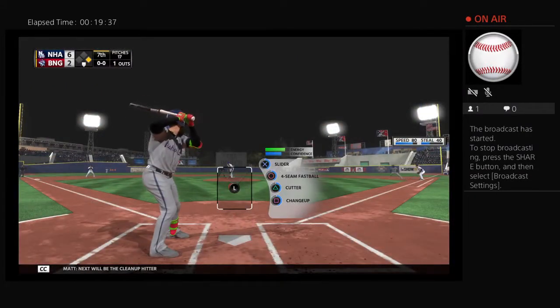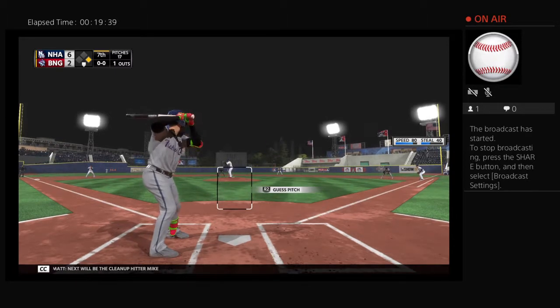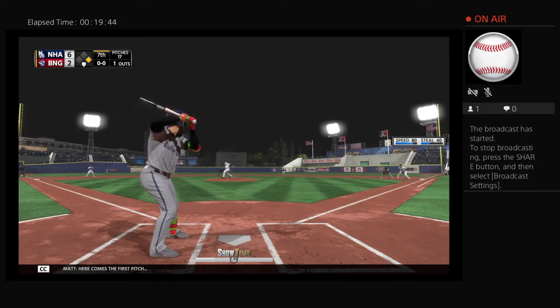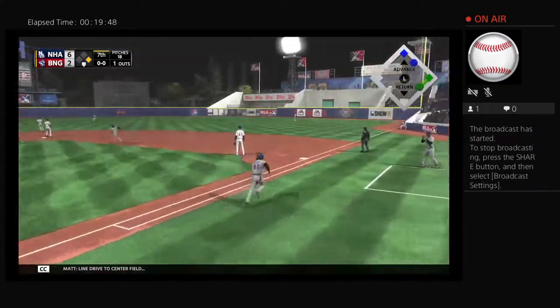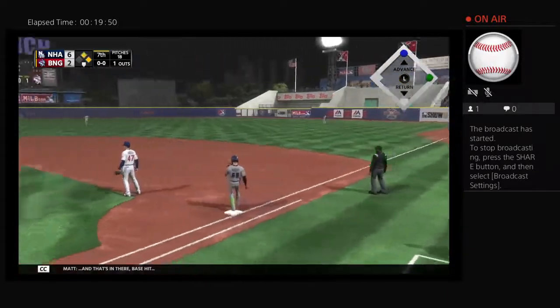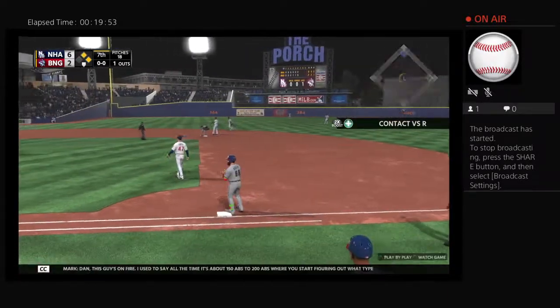Next will be the cleanup hitter, Mike Rogers. He flew out in his last at-bat. Mike Rogers. Here comes the first pitch. Line drive to center field. And that's in there. Base hit. Throw won't get him. Dan, this guy's on fire.